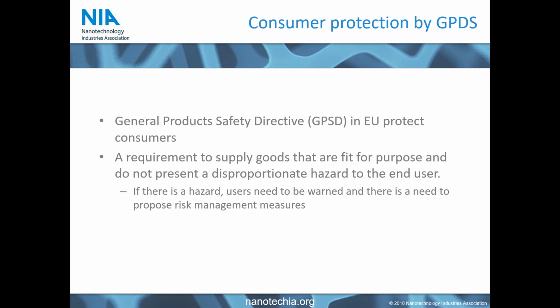So moving over to some of the regulations, just touching in general, as some of these areas are not as fully regulated as in other areas. So I'm going to touch upon a number of regulations here. We have the general consumer protection by the General Product Safety Directive, which is in place in the European Union, and that is there to protect consumers. It's basically seen as the last or first line of defense, however you'd like to approach that. And this directive, which is being implemented in all member states, provides for a general requirement to supply goods that are fit for purpose and do not present a disproportionate hazard to the end user. So therefore, if there is a hazard, the end user needs to be warned, and there is a need to propose risk management measures. It's basically a rather final activity. Next slide, please.